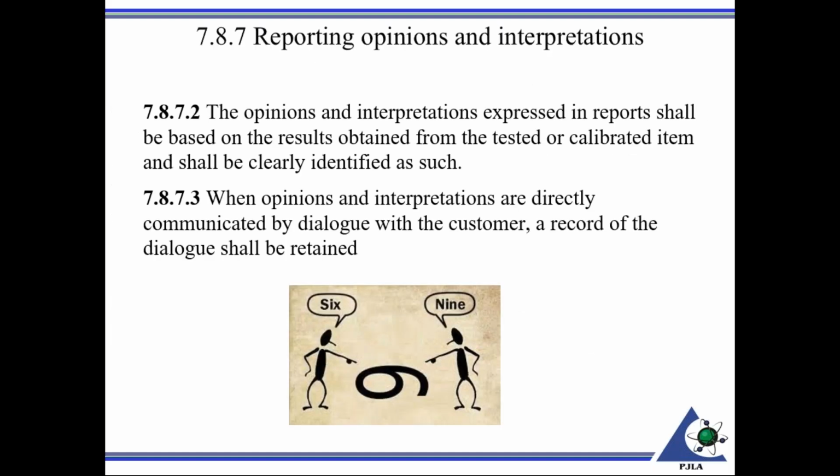The opinions and interpretations expressed in reports shall be based on the results attained from the tested or calibrated items and shall be clearly identified as such. When opinions and interpretations are directly communicated by dialogue, this is an interesting requirement where you have already issued the report to the customer, a record of the dialogue shall be maintained. So, i.e., you maintain a copy of your test or calibration report. This is also stating, perhaps after the fact, that a record would need to be maintained of this dialogue between you and your customers, here under 7.8.7.3.